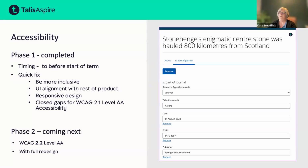All right, so just a little more detail. It was important for us to get it to you before the start of term. And obviously, based on the discussions today, it might have been helpful to get it even earlier. We'll see what we can do, if there's anything we can do around the timing of the redesign. We'll talk about that and see how we can make that manageable for you. But this first phase was intended to be just a quick fix. We need to be more inclusive for more users. We needed to align the old bookmark screens with the rest of the product, as part of what Juan was saying about bringing all the different sites together. This was a smaller piece of that as well.